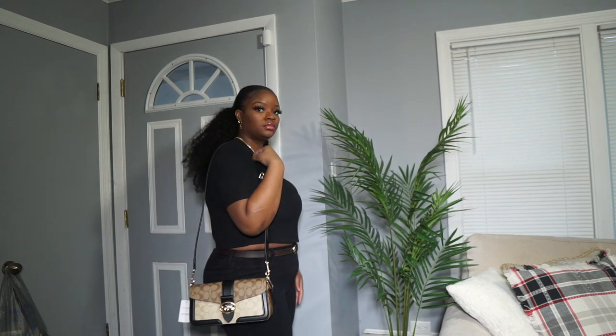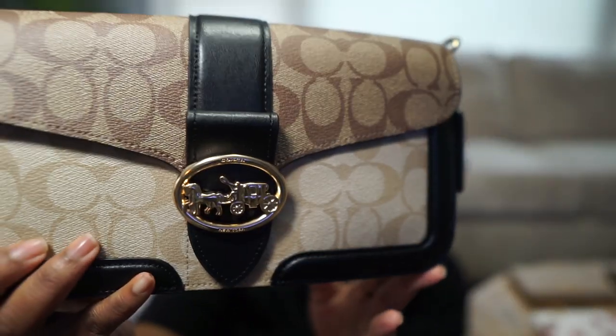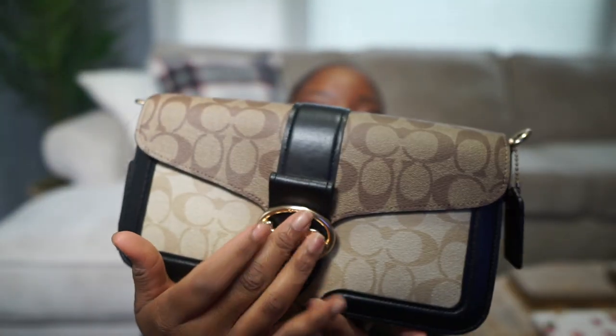Okay, so this is with the shoulder strap on it. It's super cute. And then I'll show you guys how it looks with the crossbody straps. I am so in love with this bag. I do not regret it. I love the little Georgie emblem, or, you know, this thing. It is a magnetic closure.